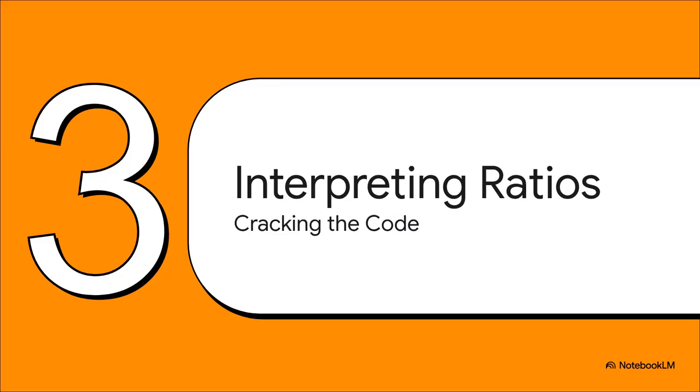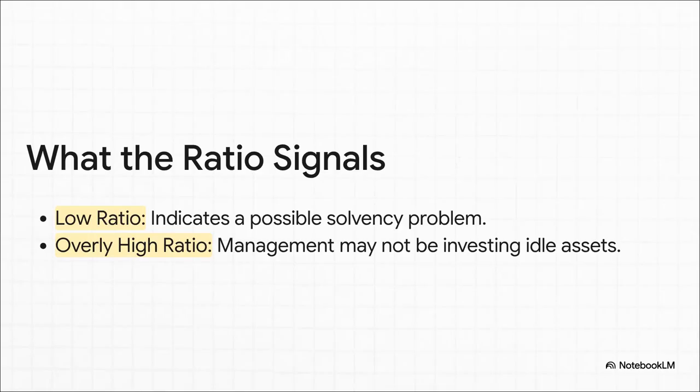Okay, so we've got these numbers. One's up, one's down. How in the world do we interpret these mixed signals and figure out if the company is actually healthy? Generally speaking, a low ratio, let's say anything below 1, is a major red flag. It literally means you don't have enough liquid assets to cover your immediate bills. But on the flip side, an overly high ratio isn't necessarily great either. It could mean the company is just hoarding cash or other assets instead of putting that money to work to grow the business. It's a real balancing act.